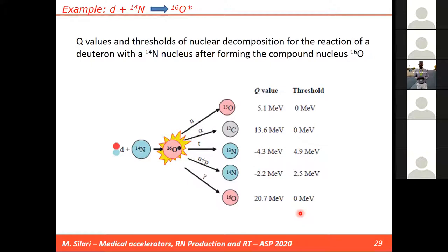For instance, if you accelerate a deuteron onto a nitrogen 14 target, you will have an oxygen 16 in an excited state form, which could de-excite by a different reaction mechanism. So you could have the emission of a neutron, and you end up with oxygen 15. This is the Q value of the reaction or the threshold. So some reactions need a certain input energy to take place, some are exoergetic. But for example, oxygen 15 is a good radionuclide for PET imaging.